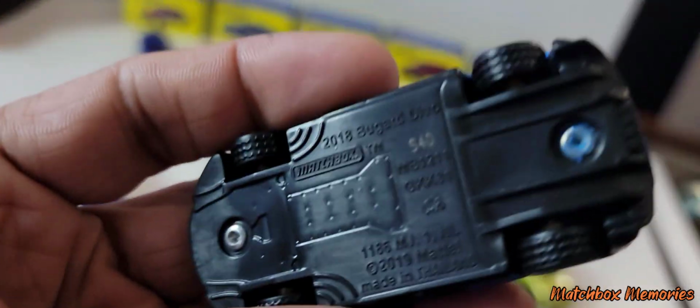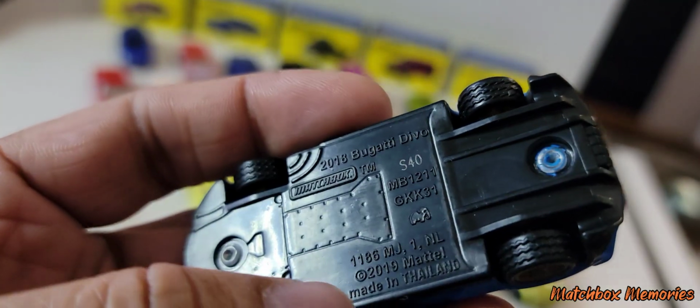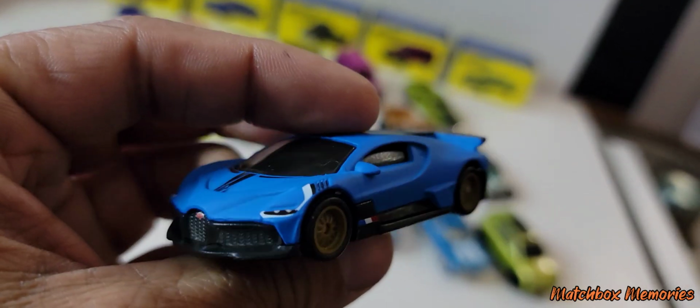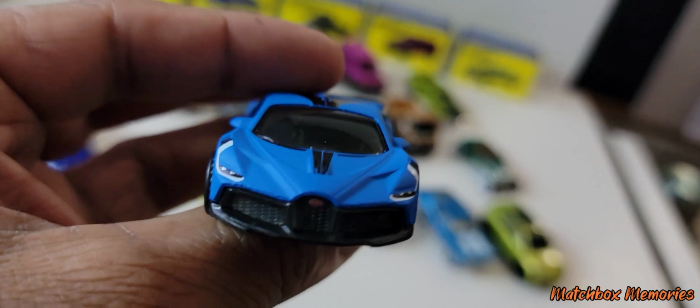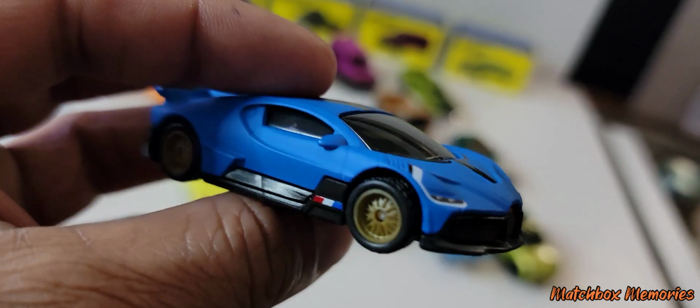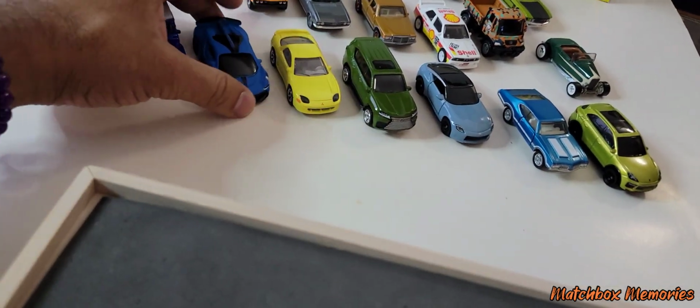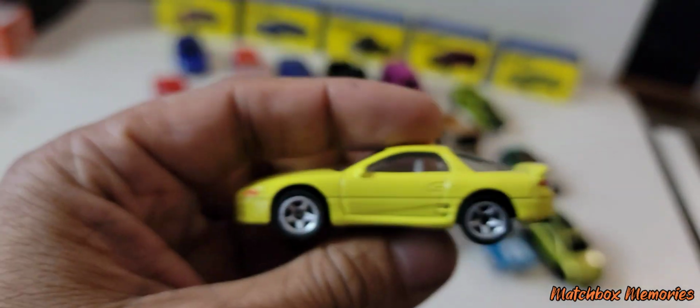The 2018 Bugatti Divo. Another mainline vehicle that they've added to their premium line by, doesn't want to focus in there, by adding rubber wheels. So first 3 vehicles, all main lines.